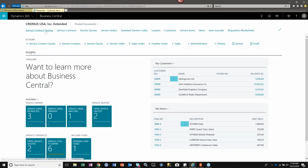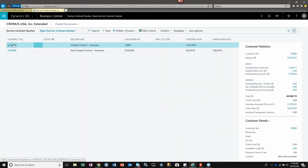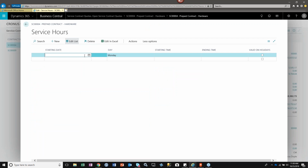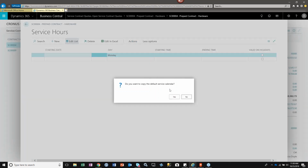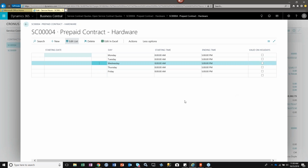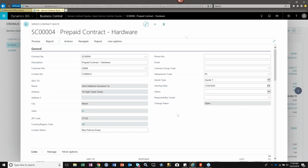So let's go out of that one. Whoops. And let's go to this other one. And this one should be a little more complete, if I could click on it correctly. So if I want to navigate in here on the quote, I can look at service hours for this one, and I can say, when do I service this? Or am I going to just use something like copy all the service hours, normal service hours from our service calendar, add those in, and it's telling me this is good, and is it even valid on holidays, yes or no? Maybe we're open on the holidays, but it's coming from your own calendars. And again, I don't have to save. It's in there now if I want to just move on with it. Okay, and this would be that contract.